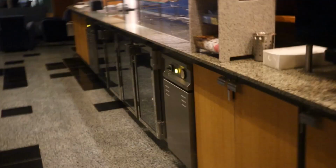Alright, there's the Crown Lounge. I don't know if you can see it. It says so. And we'll slip our card in. And we're in. Okay, I'll have photos of what it looks like.